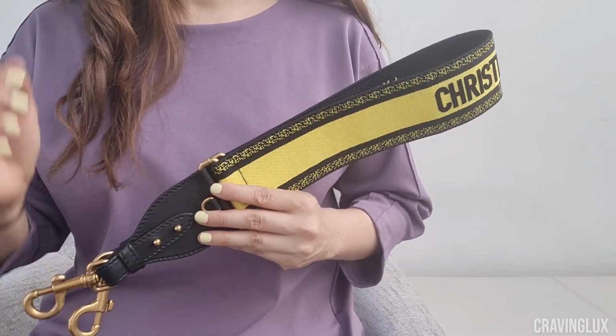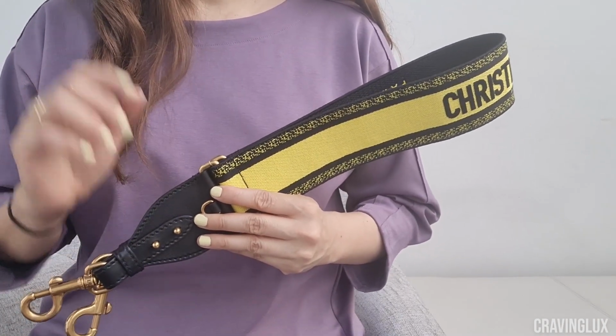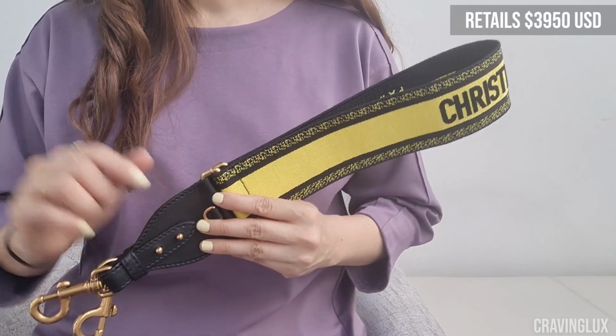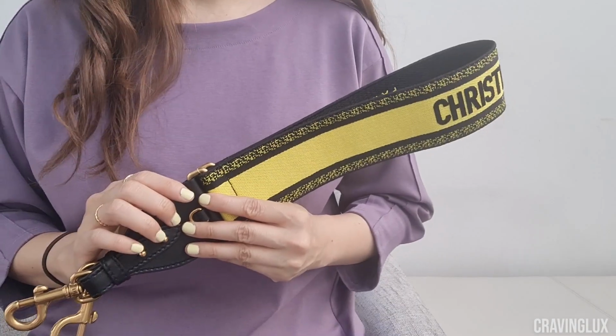Dior bags don't have a great resale value, so I'll try to buy this under retail, and the retail right now is $3,950 in almost pristine condition. Stay tuned to see if I can make that happen.